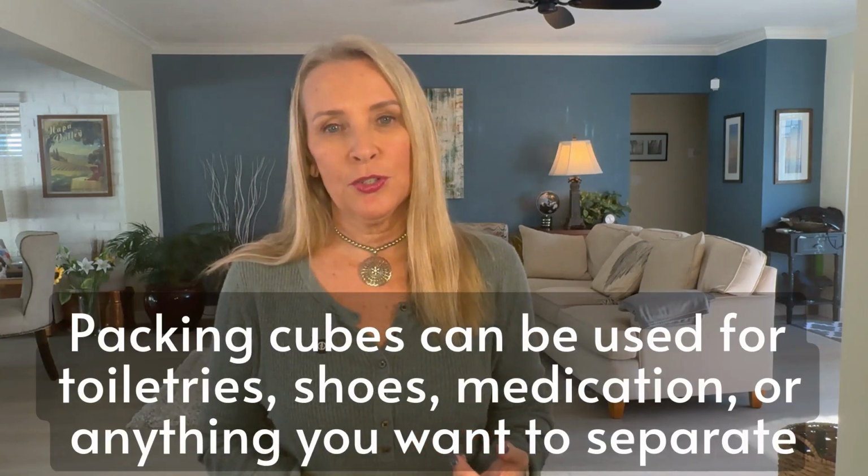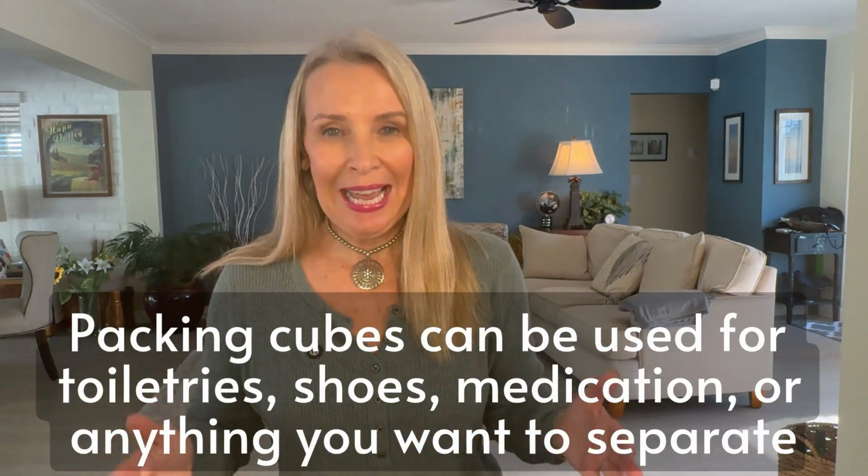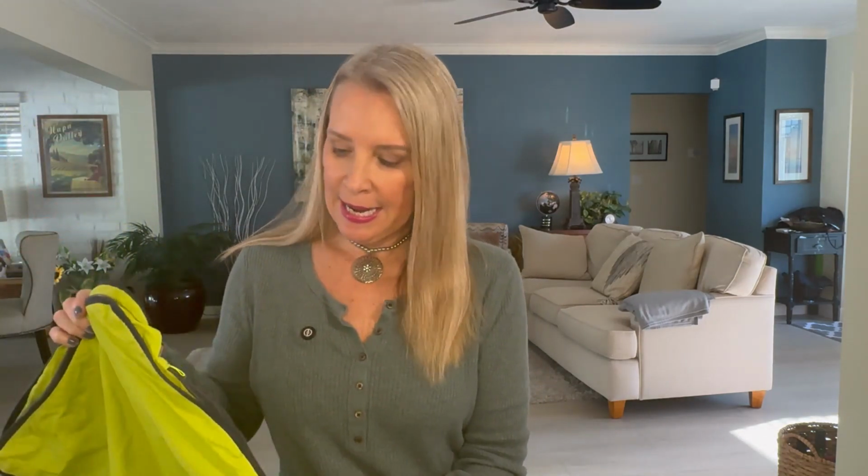And keep in mind that packing cubes can be used for other things. They can be used for your toiletries, your shoes, your first aid, really anything. They're super flexible. Now, some of the downsides, other than things may be coming out a little bit wrinkly, is that as you're putting things in the compression cube, you may find that the zippers stick. That can happen.